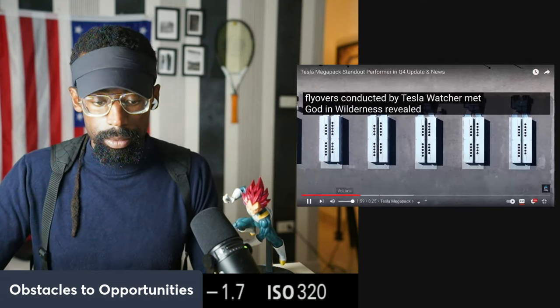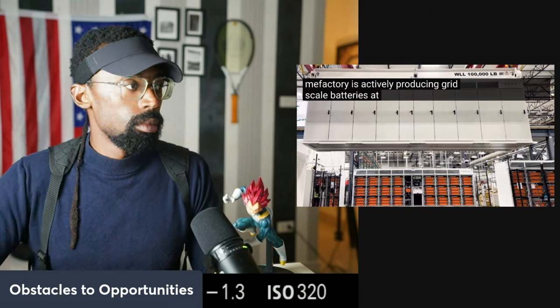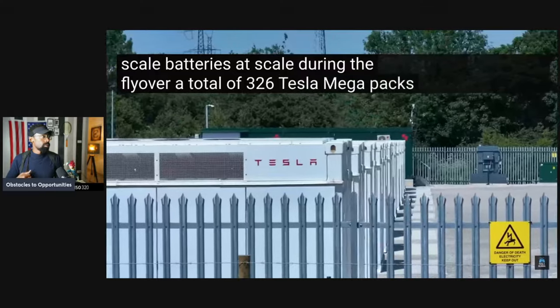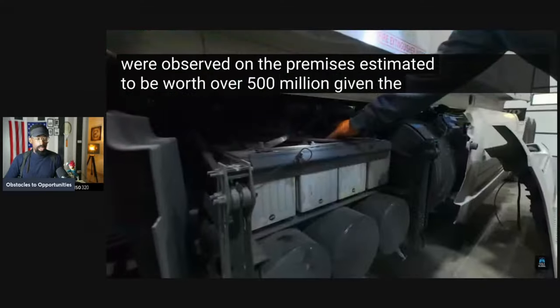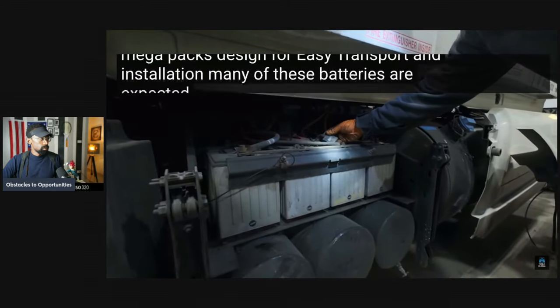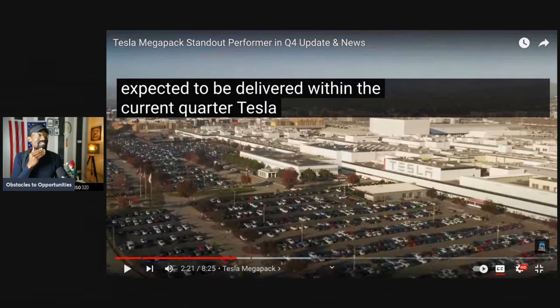Wilderness revealed that the Lathrop Megafactory is actively producing grid-scale batteries at scale. During the flyover, a total of 326 Tesla Megapacks were observed on the premises, estimated to be worth over $500 million. Given the Megapack's design for easy transport and installation, many of these batteries are expected to be delivered within the current quarter. So that's about $500 million. Now they say that the margins on there is 50%. So that might be $250 million, but on those packs alone.